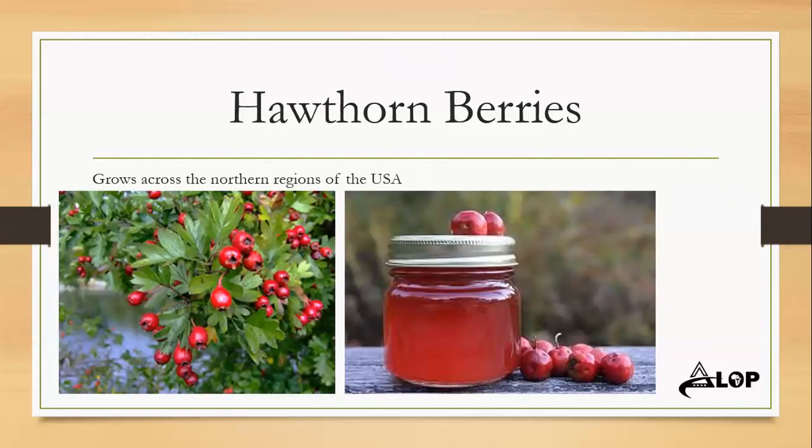Okay. Next is your hawthorn berries. Again, this grows across the northern regions of the United States. Hawthorn berries are very easy to identify. It has these little wide flowery type leaves, and most people will make sweet things with the hawthorn berries, like jellies, jams, syrups, things like that. So if you're into berries, this is another very good one.